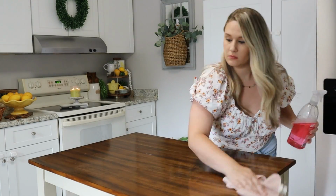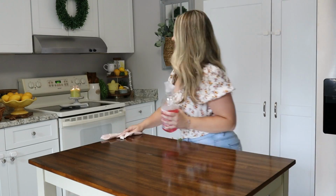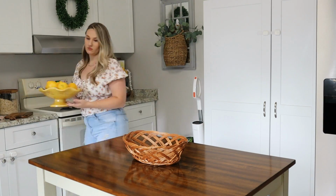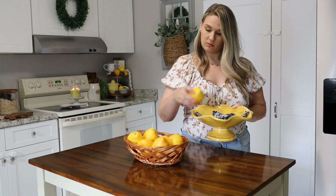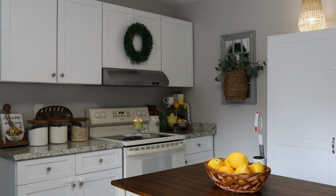So heading back into my kitchen, for my bar, I just wanted to change it up a little bit. I had this beautiful yellow bowl here with lemons in it and a blue pot holder, and I just loved it for summer, but I just wanted to tone it down a little bit, so I'm adding this really cute brown basket that I actually just moved off of my bookshelf in the living room, and I'm going to put those lemons in it just to carry on that lemon theme.